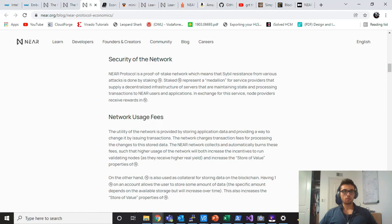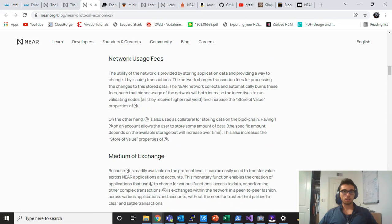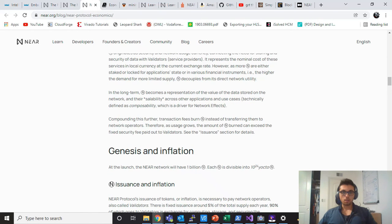Who knows? Regulations could, this one would be affected by those regulations if they were to ever come down to that. Security of the network. NEAR Protocol is a proof of stake network, which means that Sybil resistance from various attacks is done by staking NEAR. Staked NEAR represents a medallion for service providers that supply a decentralized infrastructure of servers that are maintaining state and processing transactions to NEAR. Okay, staking NEAR. Network usage fees.